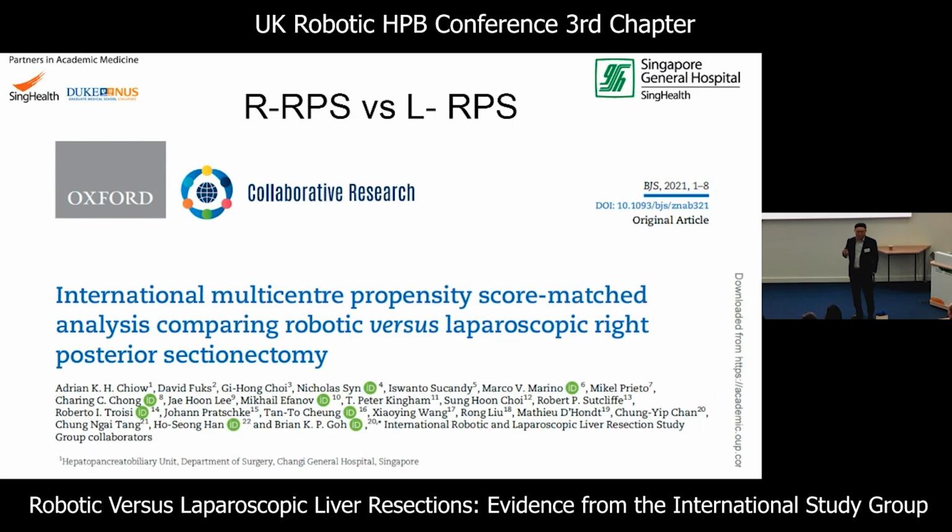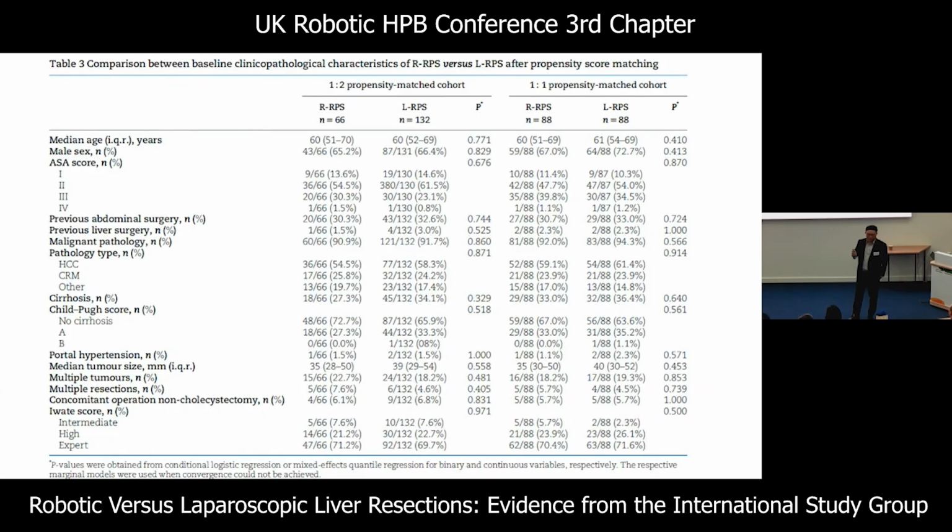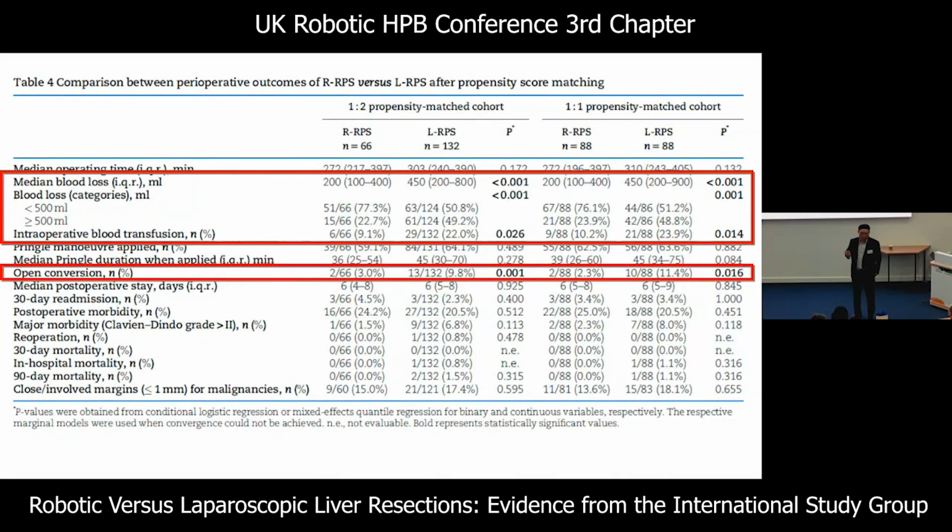The very first study we published, also in BJS in 2021, looked at a subset of patients, right posterior sectionectomy, and we compared robotic versus laparoscopy. In this initial study with about 21 centers, we did the usual PSM matching for all the key baseline characteristics, including previous abdominal surgery, pathology type, cirrhosis, and even the Iwate score. What we found was that robotic surgery seemed to be advantageous in terms of blood loss and open conversion rate, as we've seen from the literature.